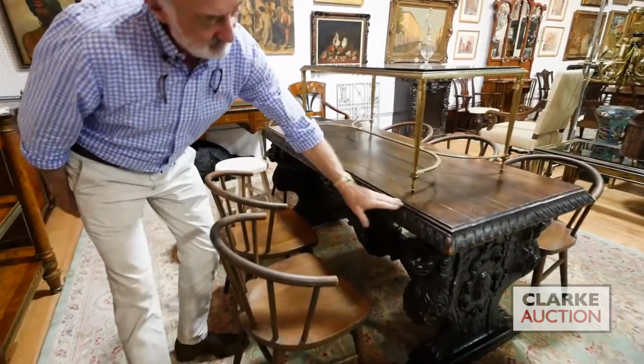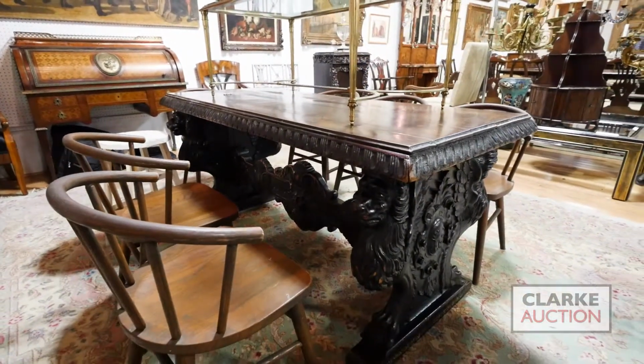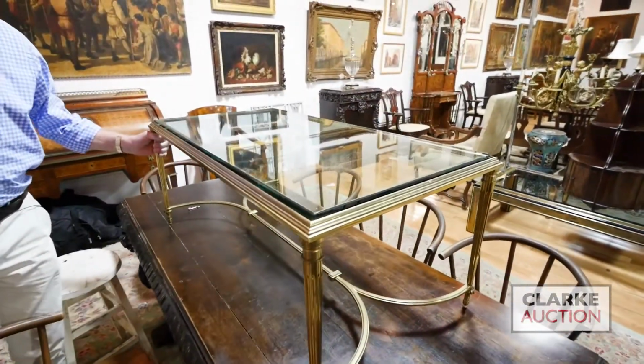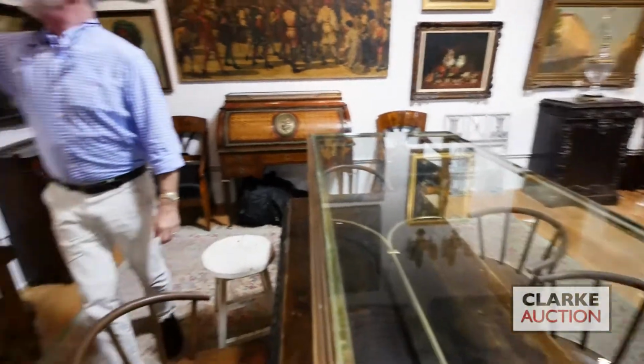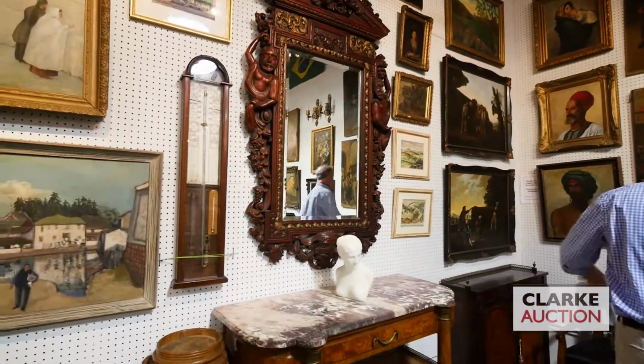This is sort of in the style of Horner. We've got a lot of nice carves, which came from the same estate as the Luigi Ferrellini. At the top of this is very heavy duty bronze. Nice big carved mirrors, we've got English barometers, Regency furniture.